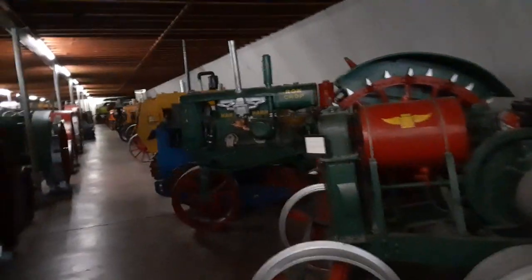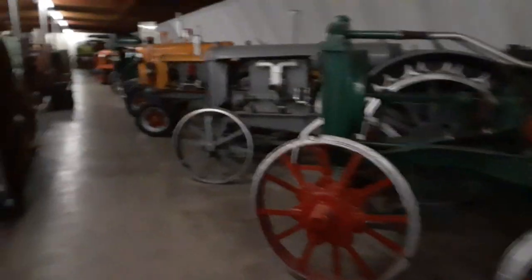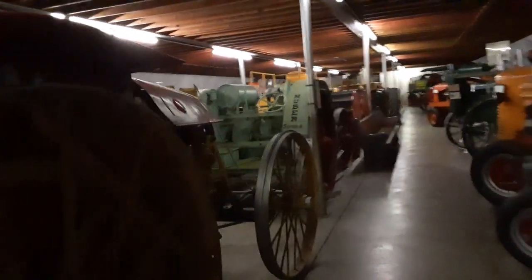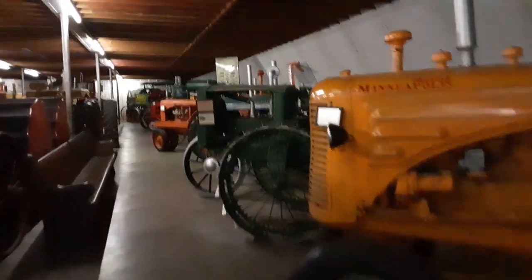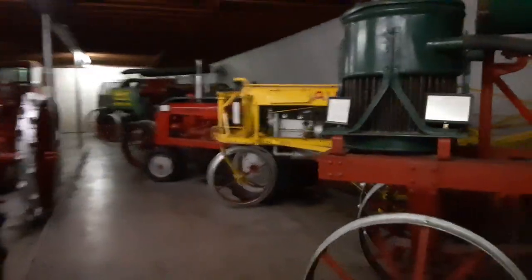Oh, look at that one. Row crop. Some interesting ones. These look like those toy caterpillar looking things. Wow. Look at that one. Look at the wheels on that.